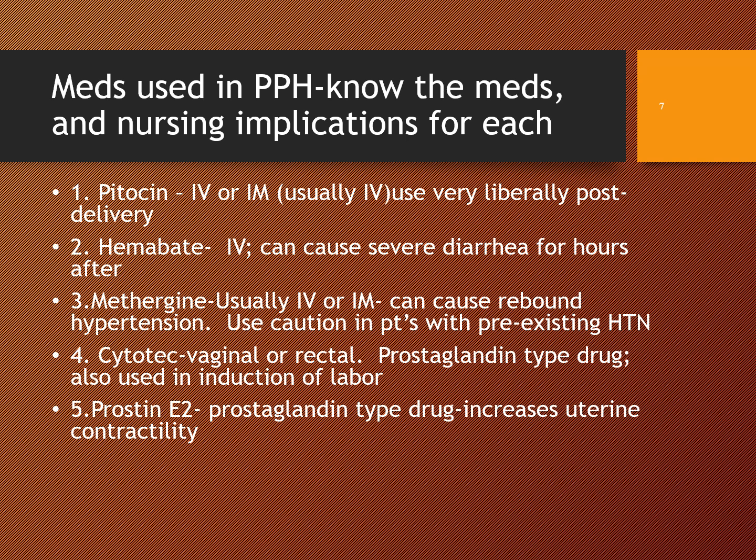We can also use Methergin. It can be given IV or IM. You want to try not to use this medication in anybody who has a pre-existing hypertension disorder, because it causes hypertension. So we need to be careful with that.